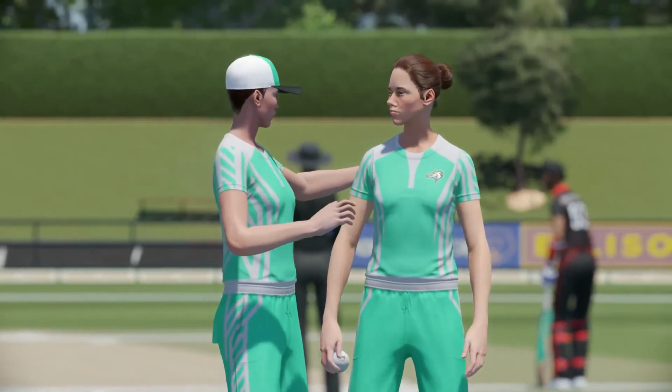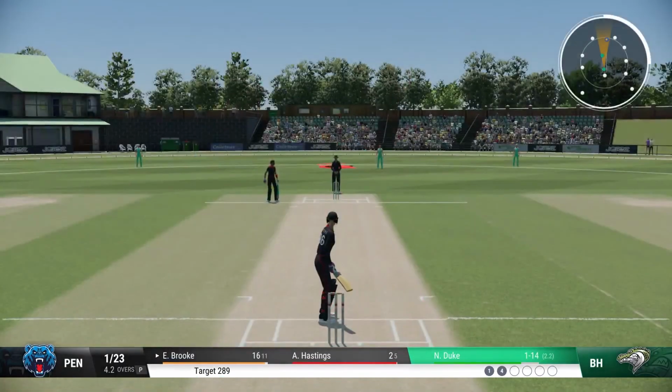Some words of encouragement from the skip. I'd like to see them aim for top of off now. As a bowler, you've got to make them play on your terms.